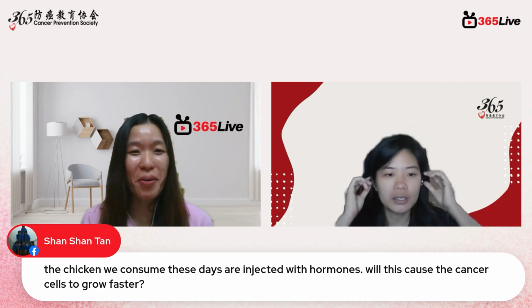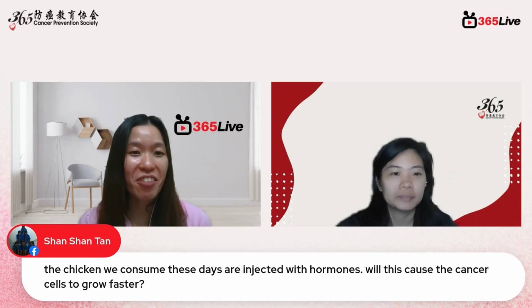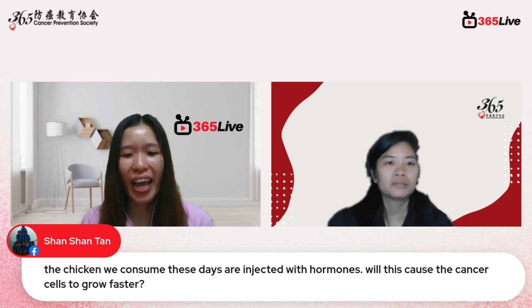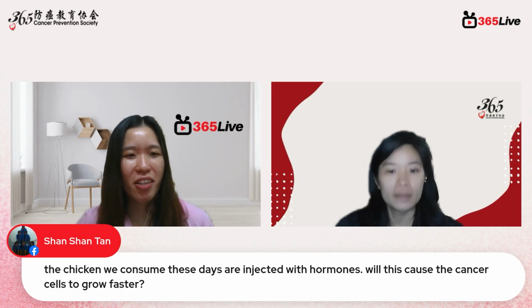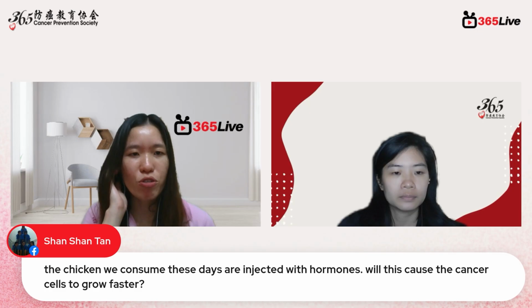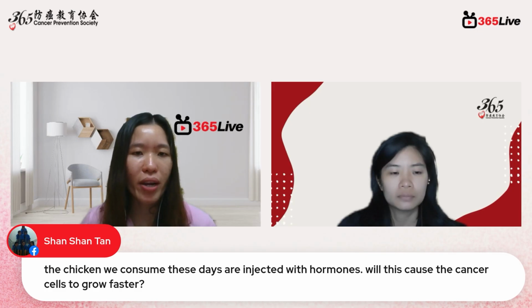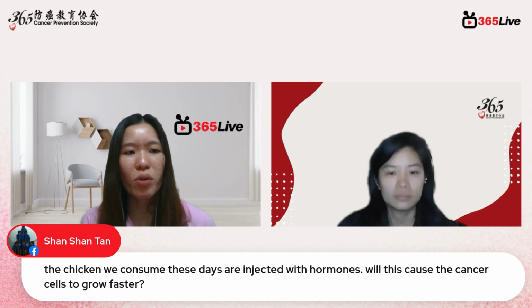Again, another very common myth. But actually, not to worry, everyone. A lot of countries already prohibit this kind of hormone injection in chickens, especially in Singapore. So all the chicken are actually free from hormones, so it's okay. No need to worry about it, and no need to really go for organic chicken and so on.